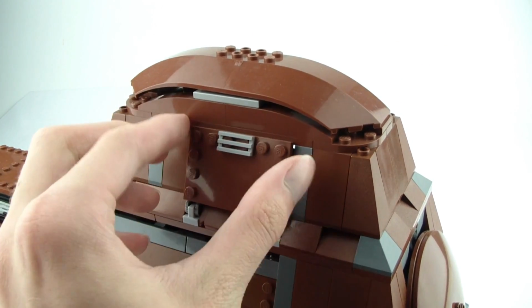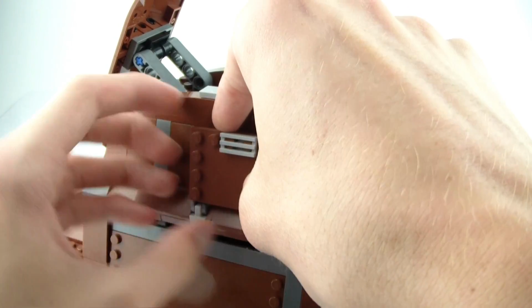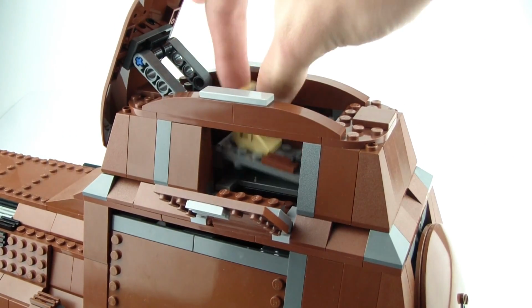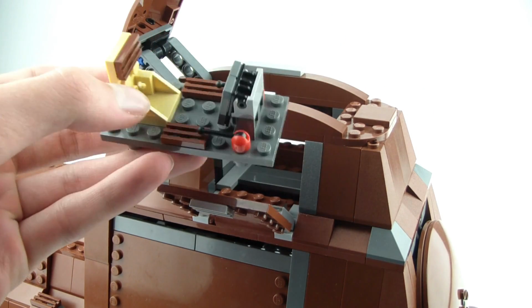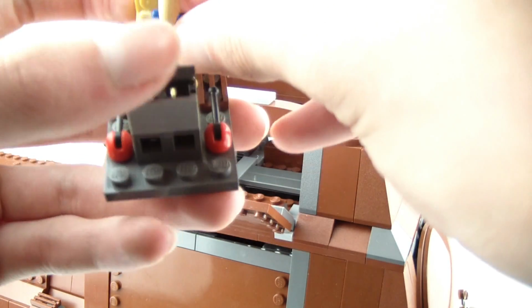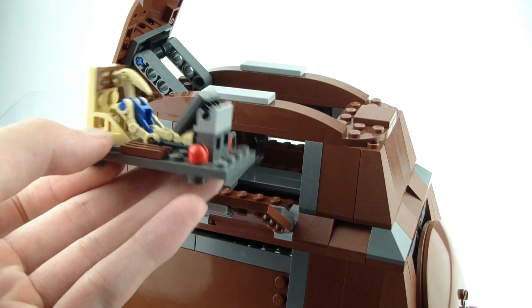You can open up these little hatches on the side, but they don't do anything. I guess by opening up the hatches, you do get better visibility. In here, all there is is some tiles holding this thing up, and that's where you put your pilot battle droid, and he just fits there like so. He's supposed to be piloting the MTT.